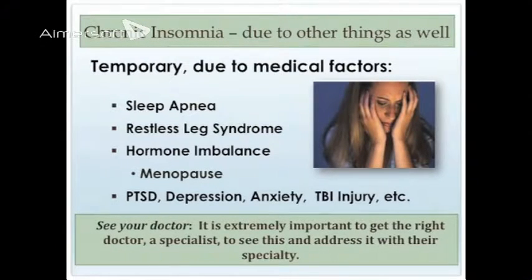It's extremely important to get the right doctor, a specialist in sleep and sleep behavior, to rule out a medical problem. Primary care doctors know about these problems and can refer you to a sleep specialist.